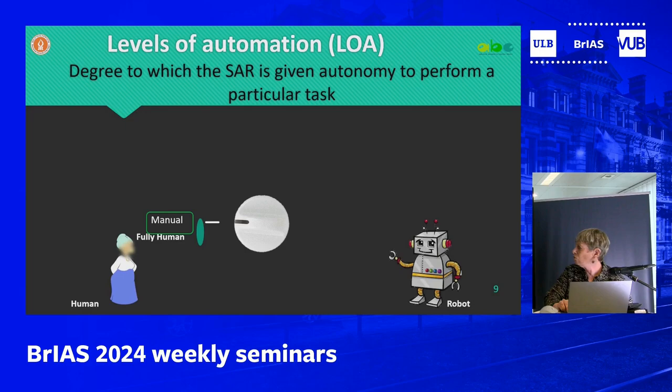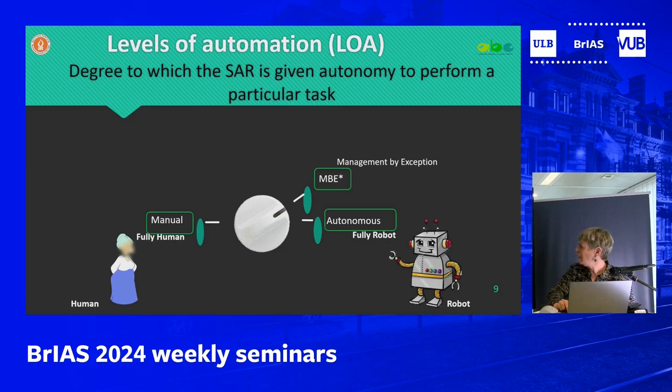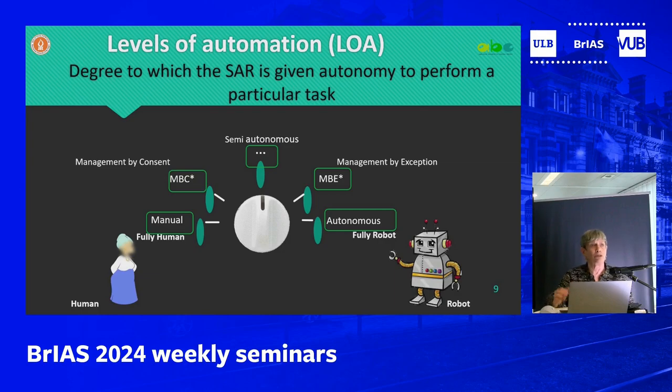So that's one aspect. We can go from fully human, where the human operates everything and the robot is just assisting, for example, picking up something very heavy, which the human cannot do. On the other extreme, you can have a robot that is fully autonomous and does everything, cleans the apartment for the older adult without taking them into account. And you can have different levels between, management by exception, management by consent, and semi-autonomous, where the human and the robot are working together. Another question in levels of autonomy is who turns the switch? Who decides what is the level of autonomy? Is it the human or the robot?